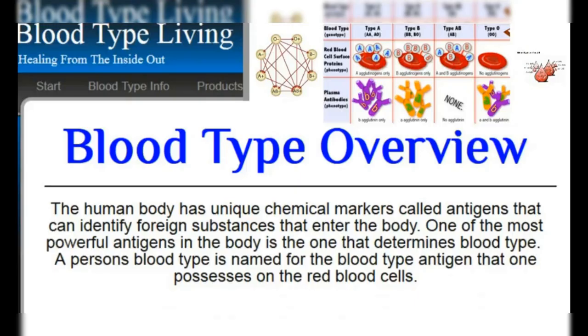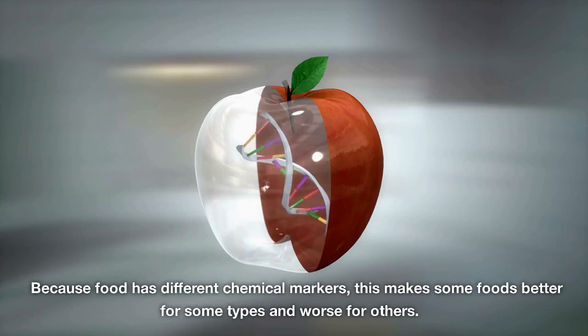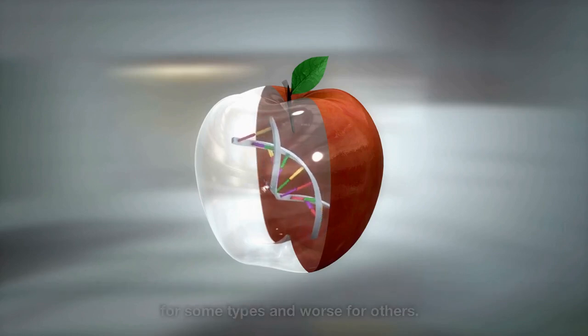The human body has unique chemical markers called antigens that can identify foreign substances that enter the body. One of the most powerful antigens in the body is the one that determines blood type. A person's blood type is named for the blood type antigen that one possesses on the red blood cells. Because food has different chemical markers, this makes some foods better for some types and worse for others.